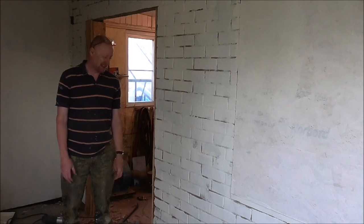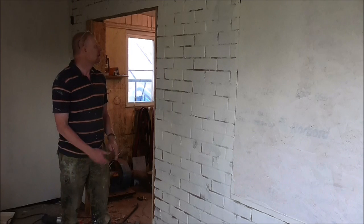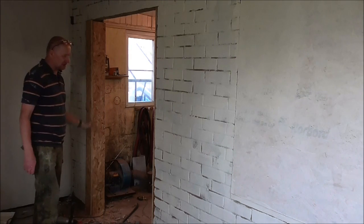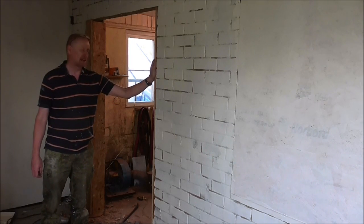It makes me feel good to be able to walk through for Anne to get over an obstacle. Anyway, I tidied up that side of the opening. This side I'll do tomorrow, I think. It's getting on a bit now.